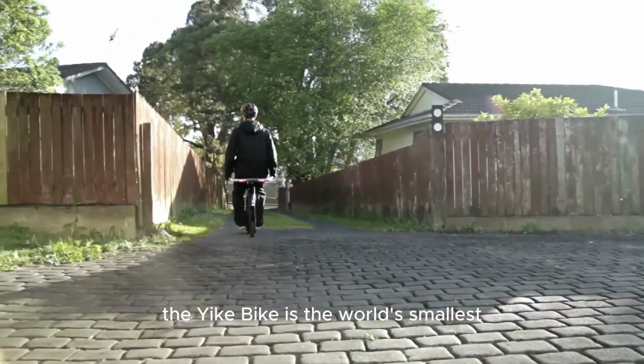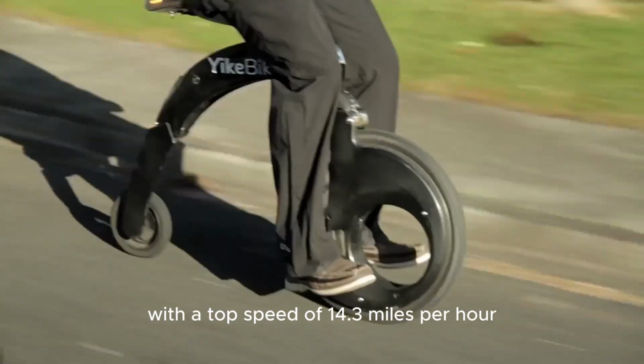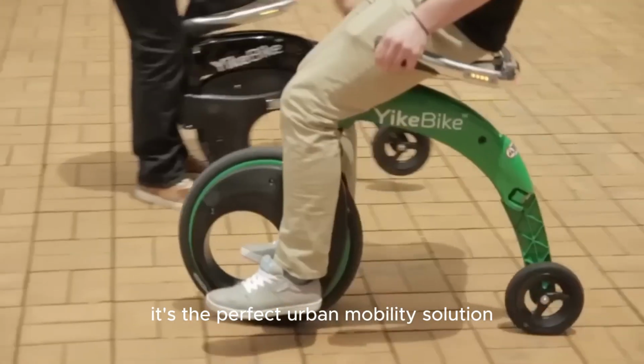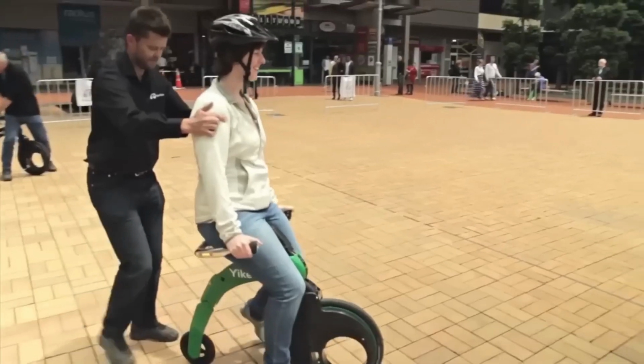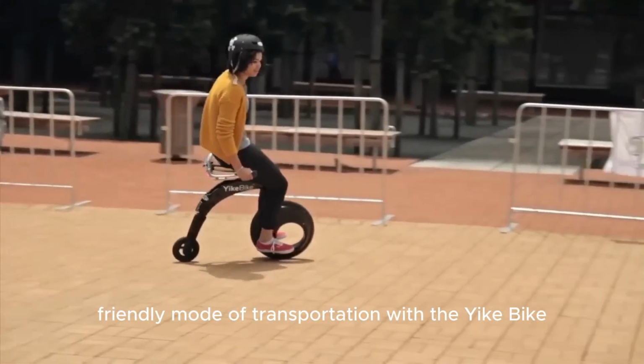The Yike Bike is the world's smallest and lightest electric folding bicycle. With a top speed of 14.3 miles per hour and a range of 12.5 miles, it's the perfect urban mobility solution. Compact and lightweight, it easily fits on public transit and can be stored in small spaces. Embrace a convenient and eco-friendly mode of transportation with the Yike Bike.